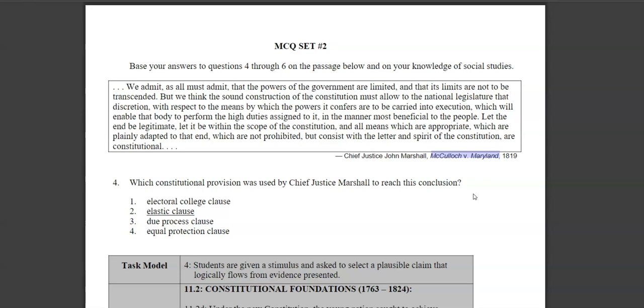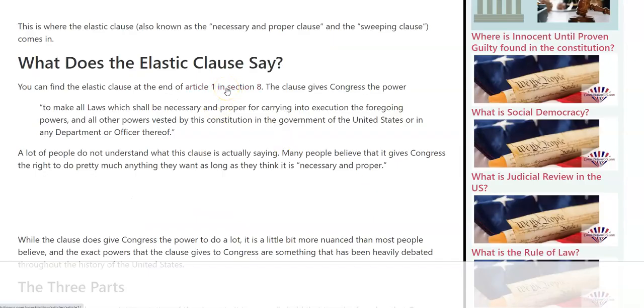But Hamilton and the Federalists argued that the elastic clause, and we should remember the elastic clause is also called the necessary and proper clause, is in Article 1, Section 8 of the Constitution. Article 1 gives Congress its powers. There's a clause that says, Congress shall have the power to make all laws which shall be necessary and proper for carrying into execution the foregoing powers, and all other powers vested by this Constitution in the government of the United States, or in any department or officer thereof.